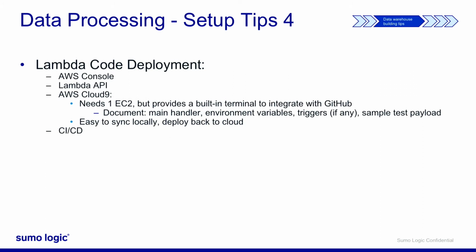For Lambda deployment, it's still primitive, right? As with the IDE, you can use the console first, it's fine. You can also use the API. We use some tool called Cloud9, also integrated with AWS. It lets you sync different functions and then also check the code into GitHub. And then we'll also look into the CI/CD with the SAM model for Lambda.